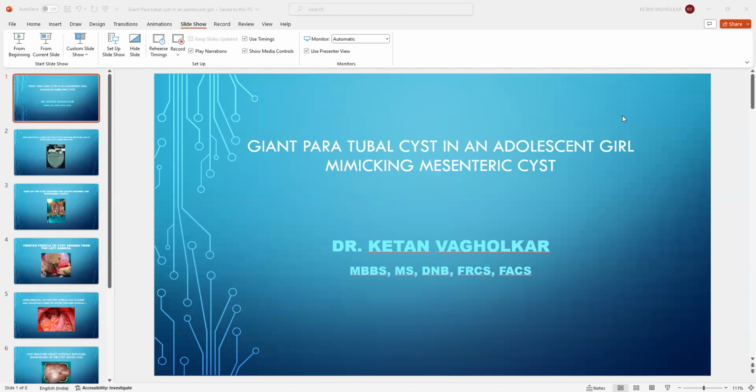This is an interesting case seen in a 16-year-old girl. Now, the history was quite atypical. She complained of gradually increasing distension of the abdomen over a period of 7 to 9 months. And over the previous 2 months, she also complained of lower abdominal pain and continuous discomfort.